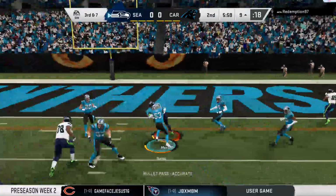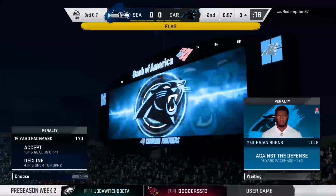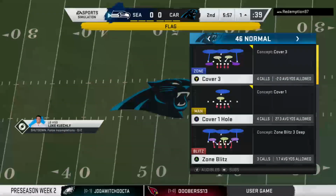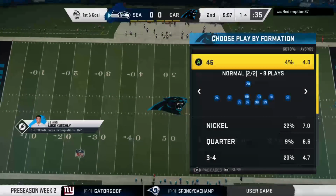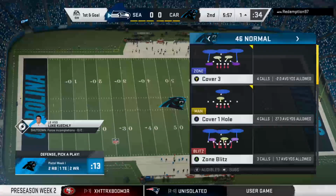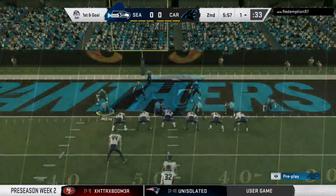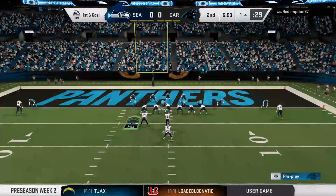Wilson's going to fake the give and keep it himself. This one into the hands of Metcalf, and he will be very close to a first down, but I see the closed fist of the referee, and that means fourth down. So the ball's moved to about the one after the penalty, first and goal.